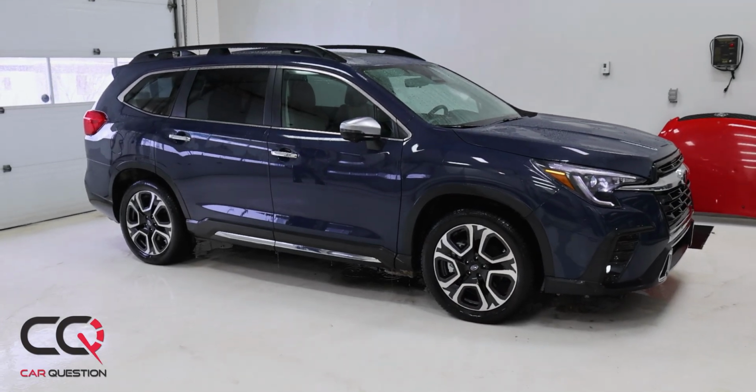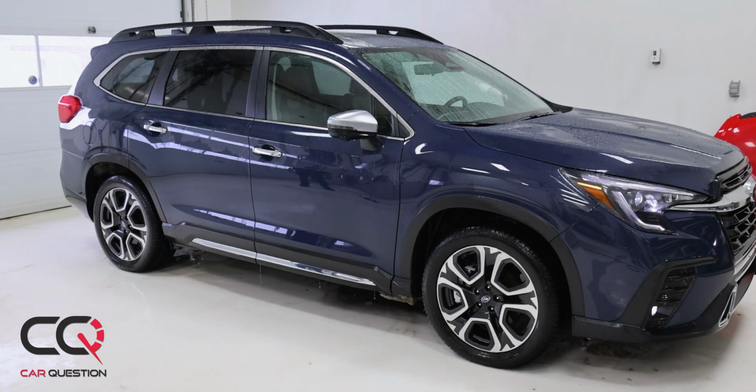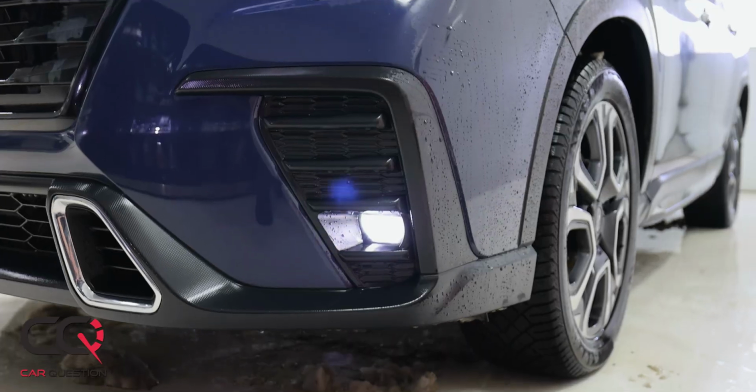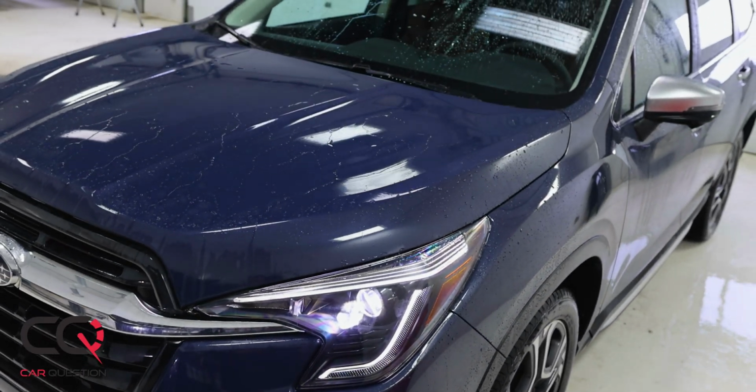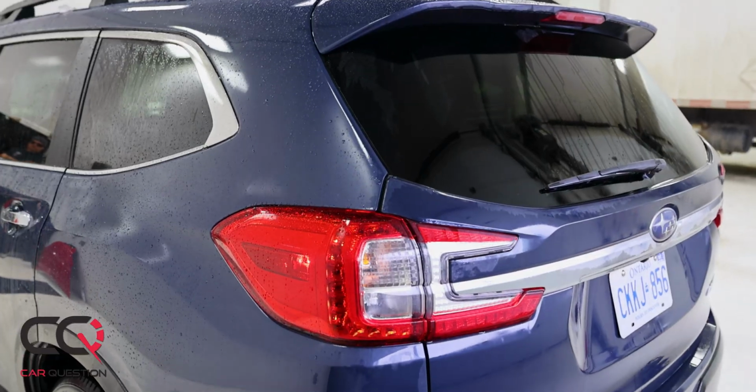Matt with James. And we are driving this week the Subaru Ascent, which has been revised this year. James, what's new? Yes, so the front and the rear has been refreshed. There's a wide camera, EyeSight also, Apple CarPlay, Android Auto. It's full screen now on the infotainment system. But apart from that, not that much.